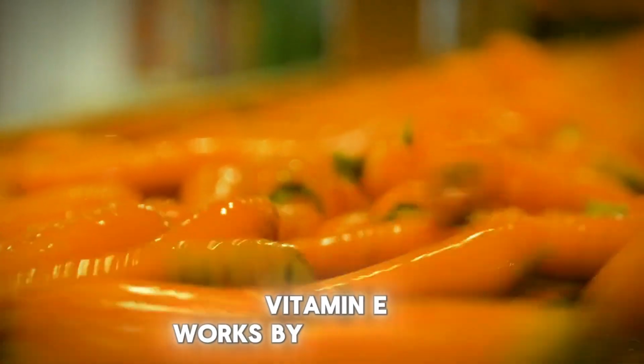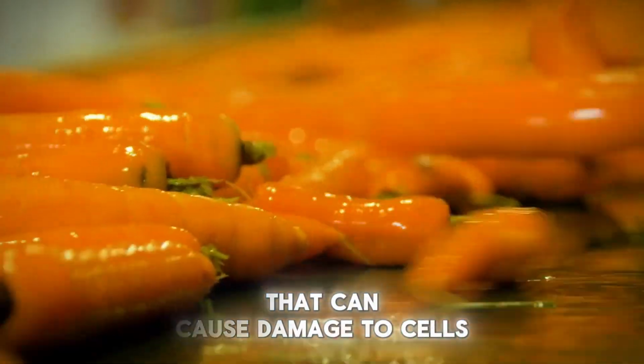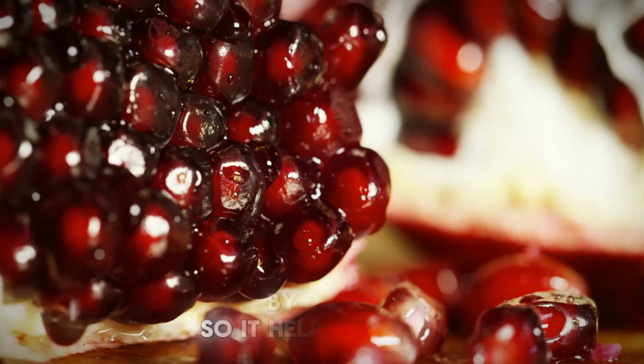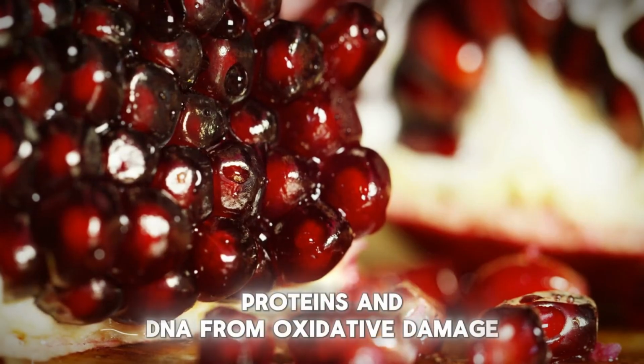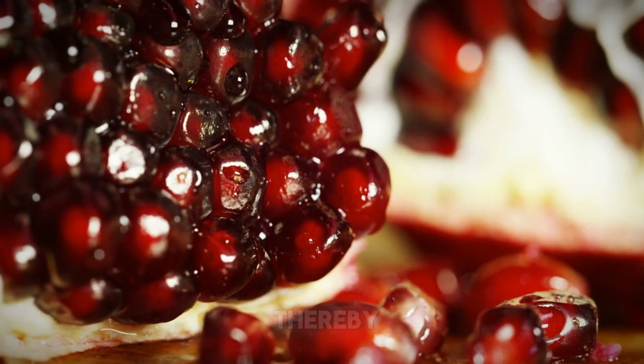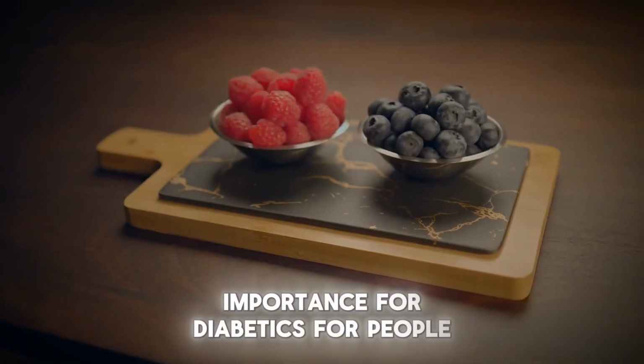Vitamin E works by neutralizing free radicals, unstable molecules that can cause damage to cells and tissues. By doing so, it helps protect cell membranes, proteins, and DNA from oxidative damage, thereby maintaining their structural integrity and function. Importance for diabetics.